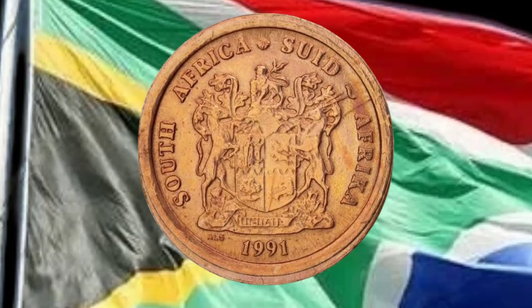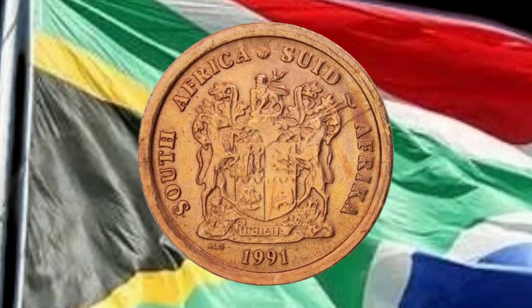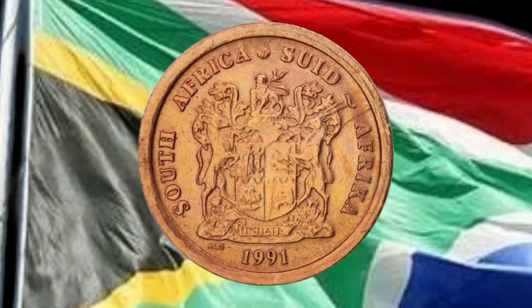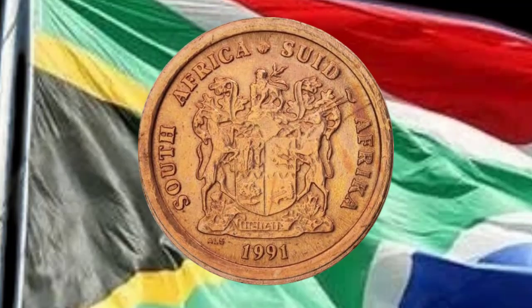That scarcity is one of the main reasons collectors continue searching through old collections, coin jars, inherited estates, and forgotten boxes stored away for years. If you happen to own a 1991 South Africa 1 cent coin, there are several things you should examine carefully.